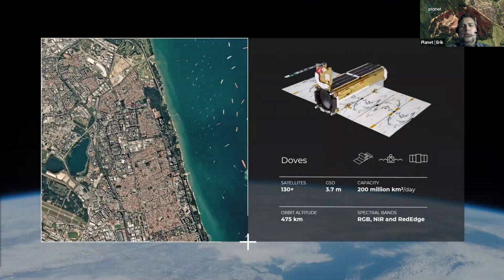Here you see one of Planet's satellites, the so-called Dove. It's about the size of a shoebox, 10 by 10 by 30 centimeters and just 4 kilograms. We build our satellites in-house, and we are constantly innovating and incorporating the latest technology into these small satellites. They are all capable of capturing spectral reflectance in the visible and near infrared of the spectrum at 3 meter spatial resolution. Our most recent version of the sensor provides 8 spectral bands, most of them especially beneficial for detecting vitality change in vegetation.